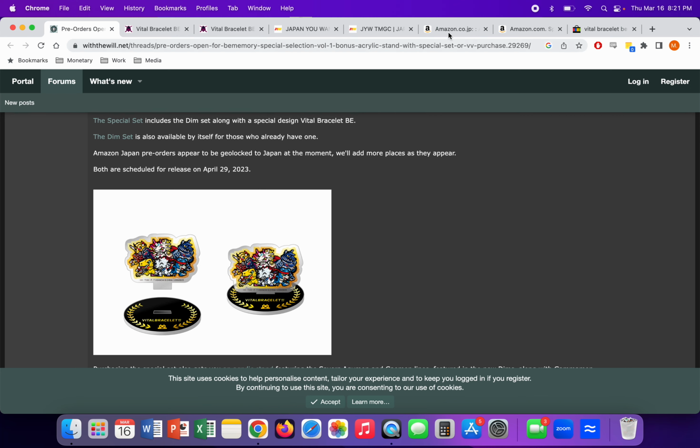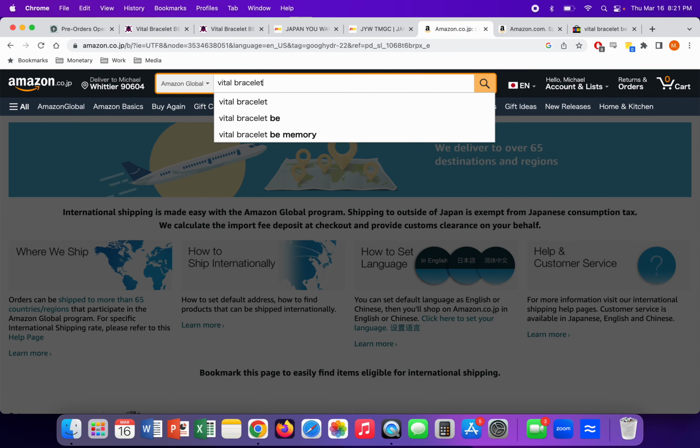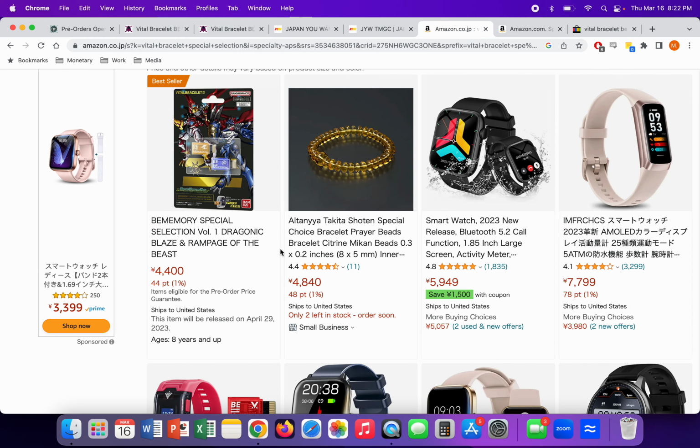But I did check earlier, it's actually sold out currently on Amazon JP. They only have the BE memory. I'm sure though it will come back online eventually though.